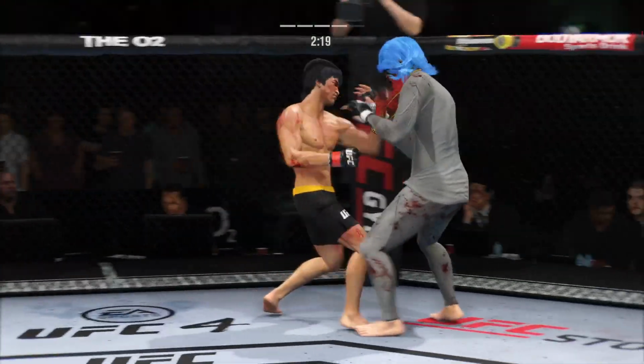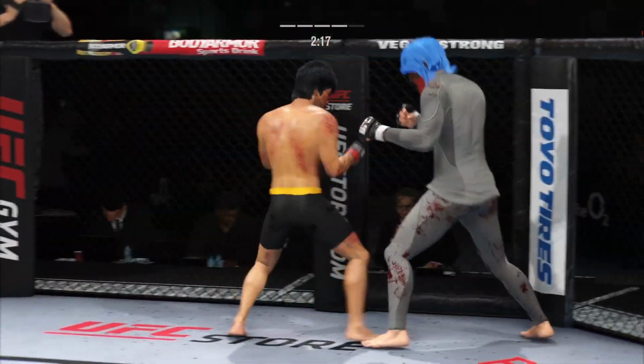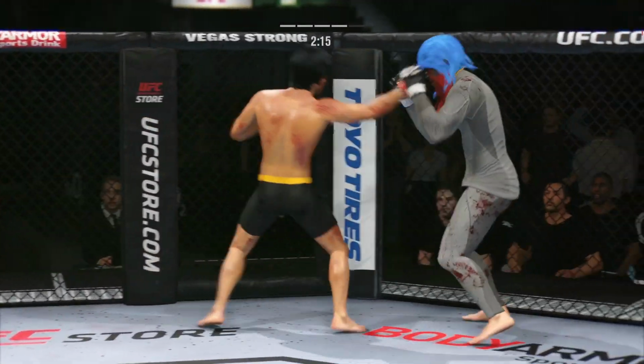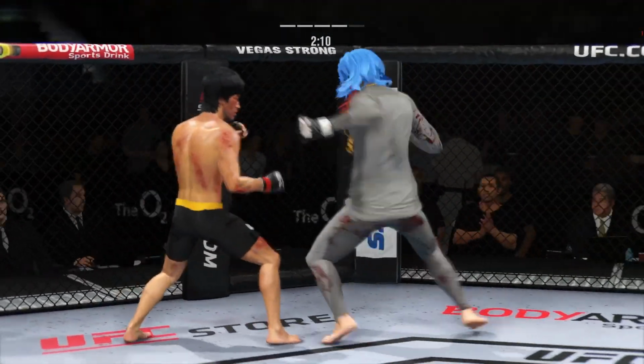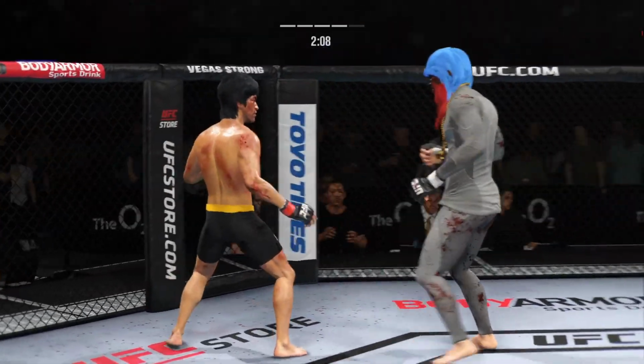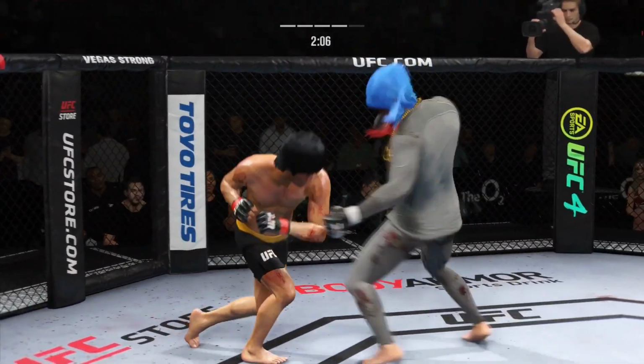Got the single collar tie. I mean, this is his game here. Control your opponent's posture, land those nice elbows around his guard. Oh, big punch lands. Slip that offering from his opponent.